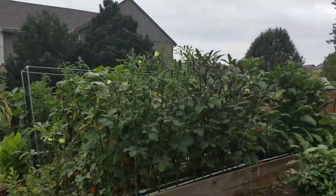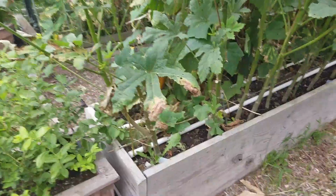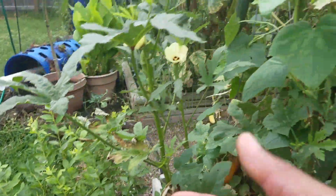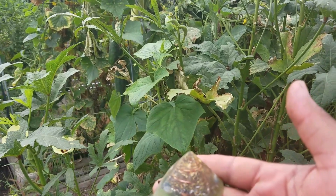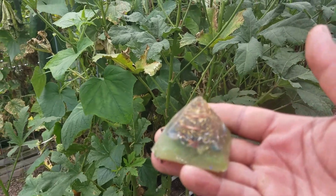And something that I want to talk to you guys about, I've never done it in a video before. I've talked about soil preparation and the different vegetables that I grow, compost tea. But there is an energy that I use that I might have mentioned a couple years ago or so. I have several of these in my garden, and these are called orgone pyramids. It's the energy that I use that I believe really helps out my plants as well.